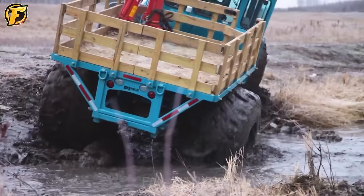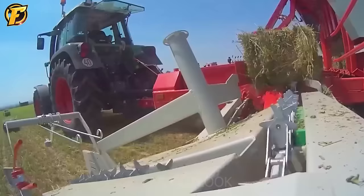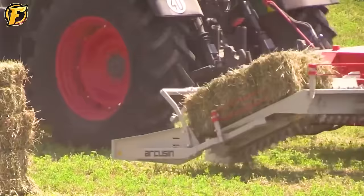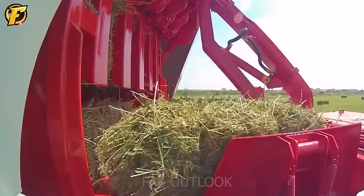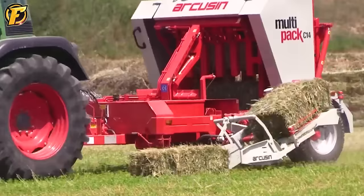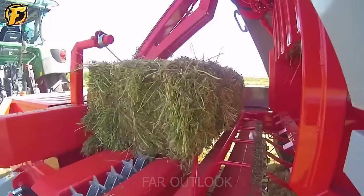Arkison Multipack C14, 2015, is an advanced and modern hay baler used to pack and stack hay during harvesting. The machine is designed to minimize loss and improve productivity during hay packaging and transportation. This machine uses a push mechanism to collect and pack hay. Small bundles of grass are pushed into the packing system, which is compacted and packed into large piles. This reduces the time it takes to transport and store hay.